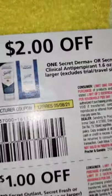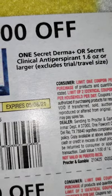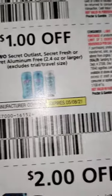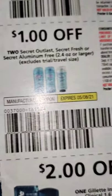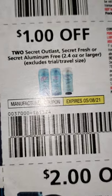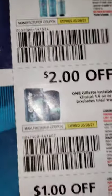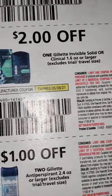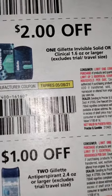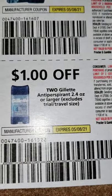This $2 off 1 Secret Derma or Secret Clinical antiperspirant, 1.6 ounce or larger. Them things are expensive. I don't think I would ever buy them unless they get dirt cheap. There's a $1 off 2 Secret Outlast, Secret Fresh, or Secret Aluminum Free, 2.4 ounces or larger. $2 off 1 Gillette Invisible Solid or Clinical, 1.6 ounce or larger. A $1 off 2 Gillette antiperspirant, 2.4 ounce or larger.